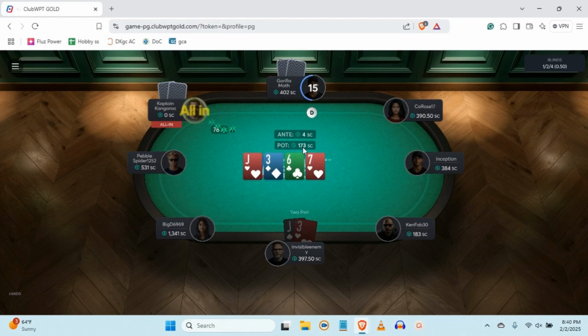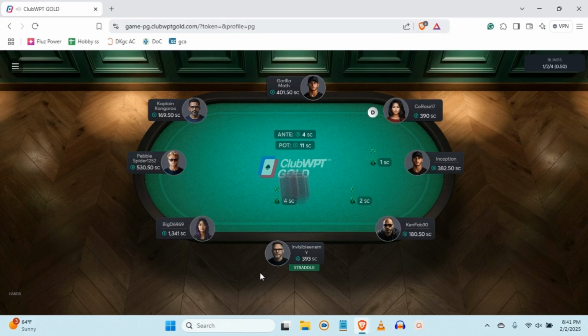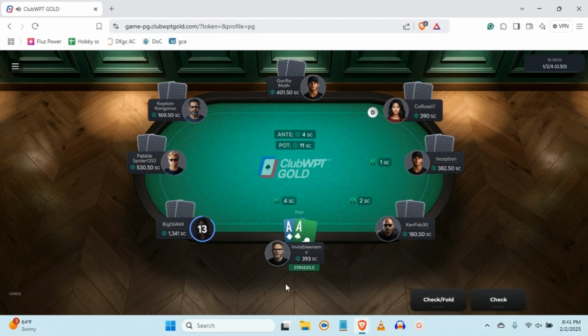So Gorilla Matt's betting $95 in the pot. And yep, it's probably going to go all in, whether Gorilla does it or Kangaroo leads on the turn. So we'll see what this could possibly be. Gorilla Matt just folds. Maybe just high cards there. Pocket 9s, pocket 10s. Do not know.